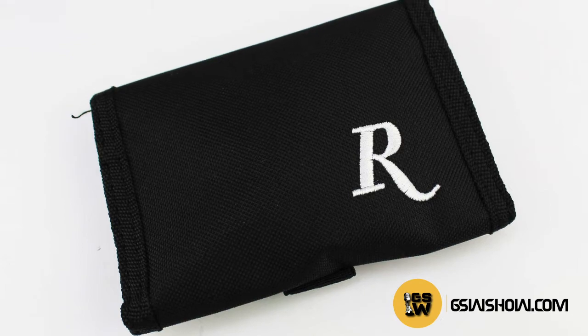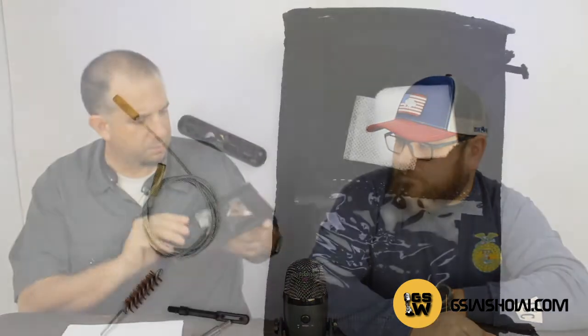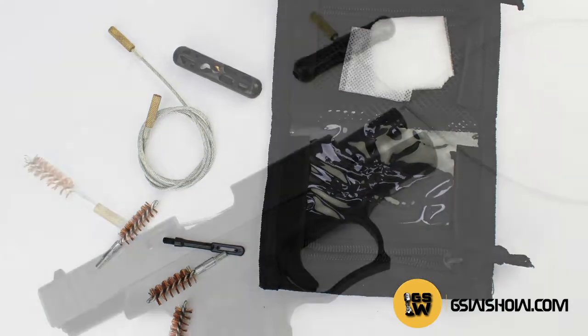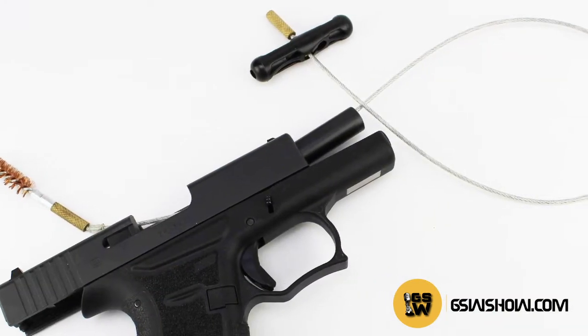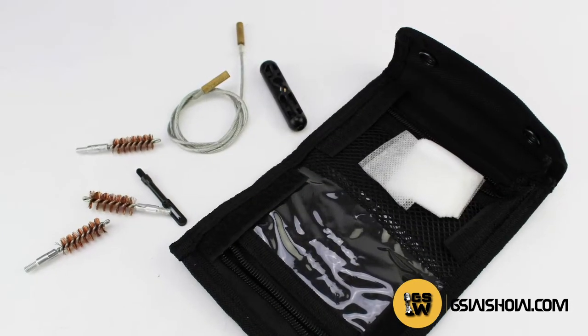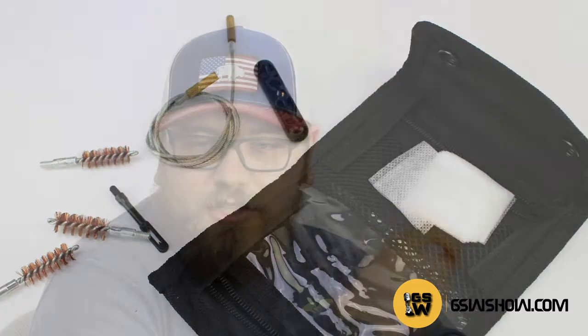This is made by Remington. In your shirt pocket. Yeah, man. Look at that. Boom. I can even button the pocket. I mean, this is a great pistol kit. Let's take a look at what's inside of this. It's pretty straightforward. You've got your run-through brushes, it's the pull cable design with the T-handle, and it is all configured and stored in there: cleaning patches, copper brushes, soft brush, a little cleaning jag.